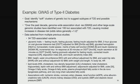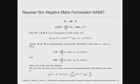So these are glycemic traits, you know, fasting insulin, fasting glucose, et cetera; things about your body mass index, height, weight, circumference, etc.; lipid levels of various sorts; associations with different diseases, coronary artery disease, renal function, etc. Let me come back to this.